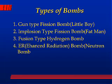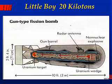Now here are the four main types. The gun type, the fission bomb, which is Little Boy. The implosion type, which is Fat Man. The fusion type, the hydrogen bomb. And then the ER, the enhanced radiation bomb, which is a neutron bomb. Well, I don't have a picture of neutron bombs. I still have a drawing of what they're supposed to look like, but that secret will remain safe for our government.